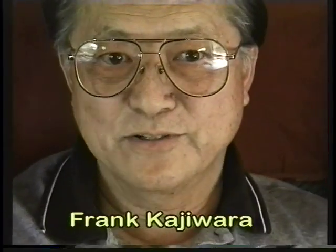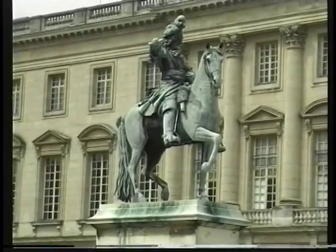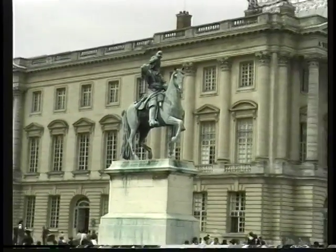TGV, I always heard about, and now we rode on it. And then, of course, we saw Versailles Palace, which was, Louis knew how to live there. Looking forward to London.